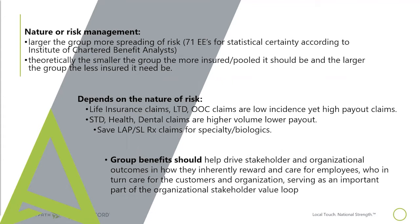So at this point in time, the majority of life, LTD, and emergency travel coverage is fully insured and fully pooled throughout Canada. Short-term disability, health and dental, on the other end, are kind of the opposite of that. We have a high volume of claims that tend to get processed, and those claims are typically smaller ticket items in comparison to life or LTD or out-of-country claims.